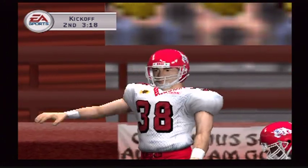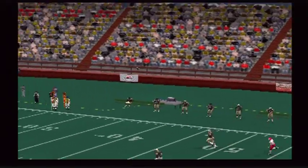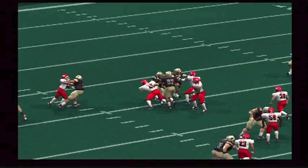Fresno State to kick. Number 25 and number 6, deep to return. We should have a return on this one. Number 25 takes it at the 4. Spins upfield.